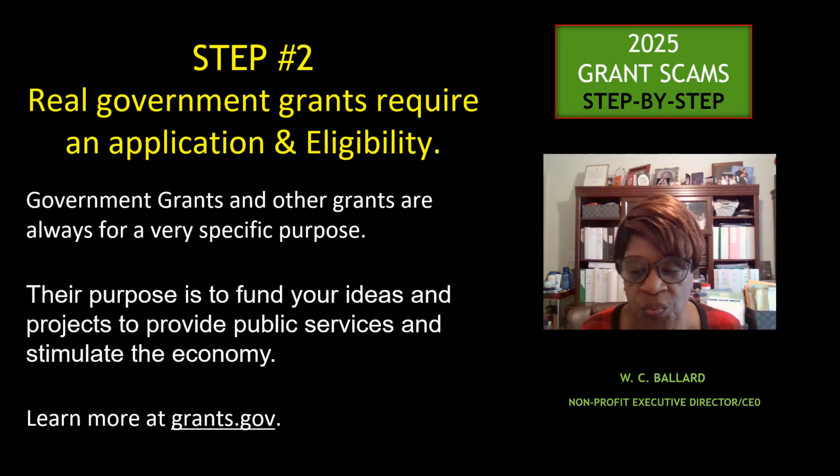Step 2, real government grants require an application and eligibility. You go through a process. Government grants and other grants are always for a specific need, and their purpose is to fund your ideas and projects to provide public services and stimulate the economy. And I've put down here grants.gov. You can go there to get more information, and probably later I'll do a whole series on government grants so you can learn more about them.